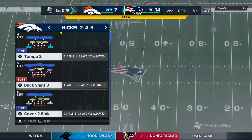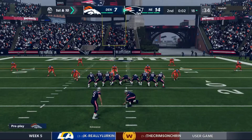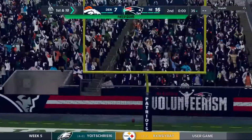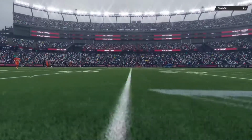A little too aggressive defensively, and the flag comes out. And no one trying to cover is going to like a call going against them, but you have to like the effort there. Went for the interception, just unable to get it, and the flag did come out. Rohrwasser's kick is good. So we reach halftime here in a 10-point game.